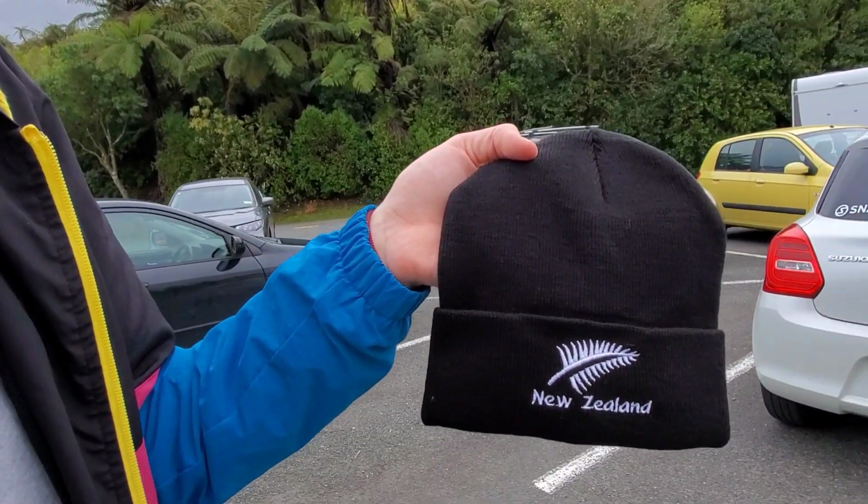And in the gift shop there, I bought this New Zealand beanie, and it was only $11.60, so pretty cheap. I've been looking for an All Blacks one, and I saw them for like $40 was the cheapest I found one, and it was ugly. So this is gonna have to do. Now off to Hookah Honey.